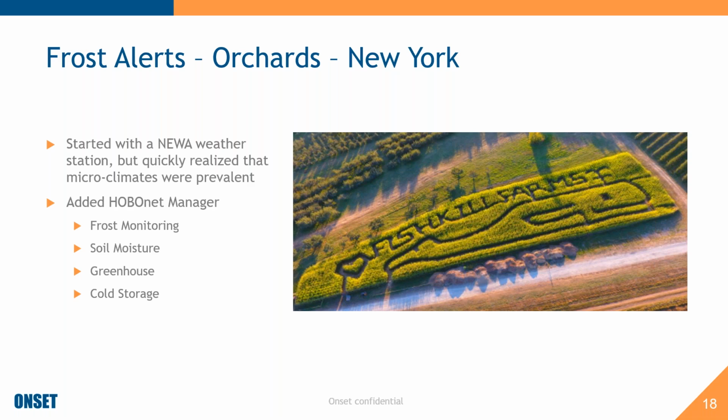We started adding some of the other needs, like monitoring the cold storage inside after harvest, where they keep their apples and other produce in the produce store, as well as temperatures in the greenhouse. So this system can start very simple, a single temp sensor or single weather station, but it can really be expanded to match the needs of each individual site.